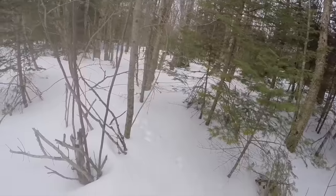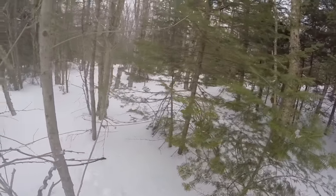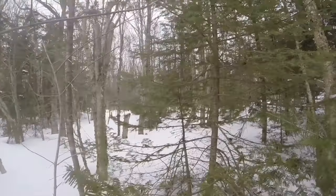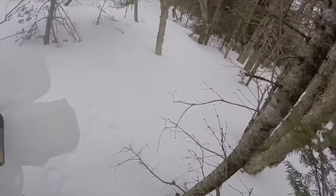I hope you can't see that. The camera's angled wrong, but there's rabbit tracks here not far from my house. So the poor old rabbits are still around anyway. What a horrible winter this has been.